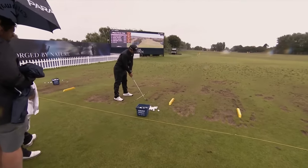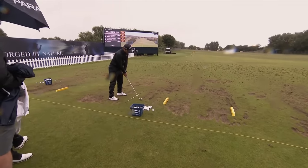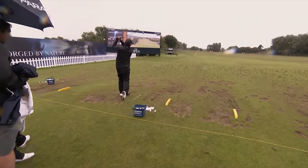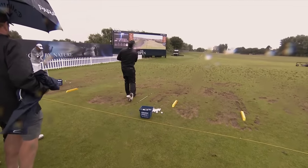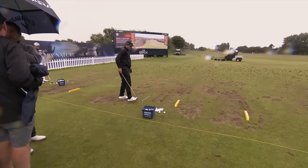But this looks like he's working on something perhaps a little bit more precise to do with keeping the head still. Robert Rock was holding his head. Well, especially in conditions like this, it's so important to stay centred. On the way back and through, if you've got a lot of lateral movement, it's going to be very difficult to keep that flight down and get that strike that you need.